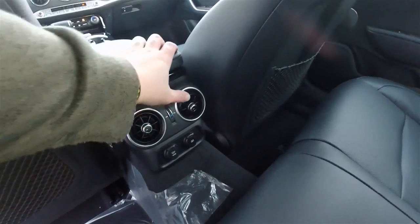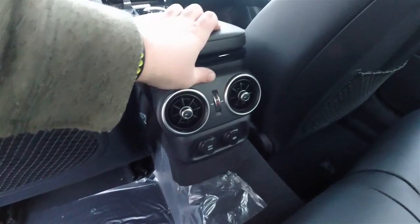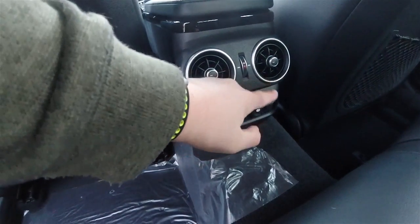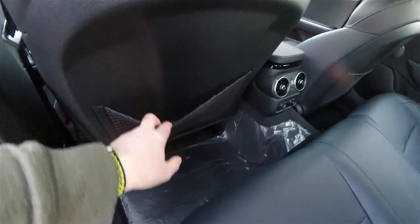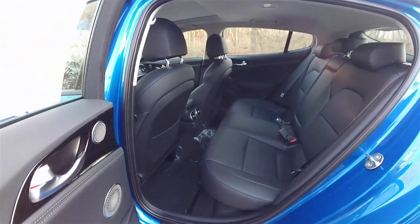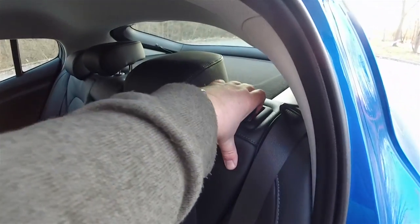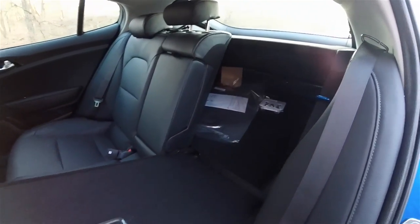Rear passengers do have the same twin circular air vents as the front seat passengers do. You do have temperature controls, as well as a couple power points, 12-volt power point, and a USB port. And the seat backs do have integrated map pockets. Folding the seat is easy, just locating the lever at the top of the seat and pulling the seat back forward. The seat backs do fold nice and flat.